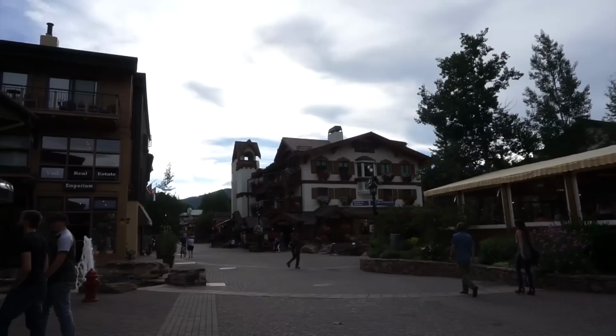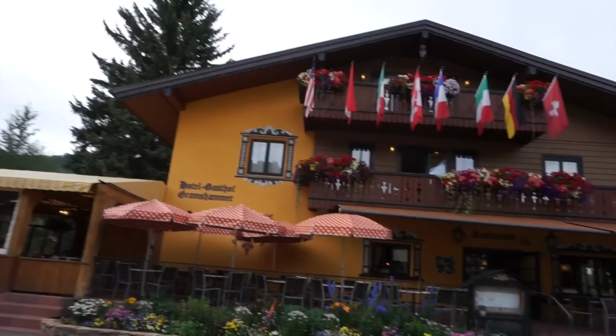So here we are in Vail Village. They're the cutest little Bavarian, like Holland influence, if I had to guess any influence places, and it's just so beautiful. We're just checking out the bike rentals and all that cool stuff.